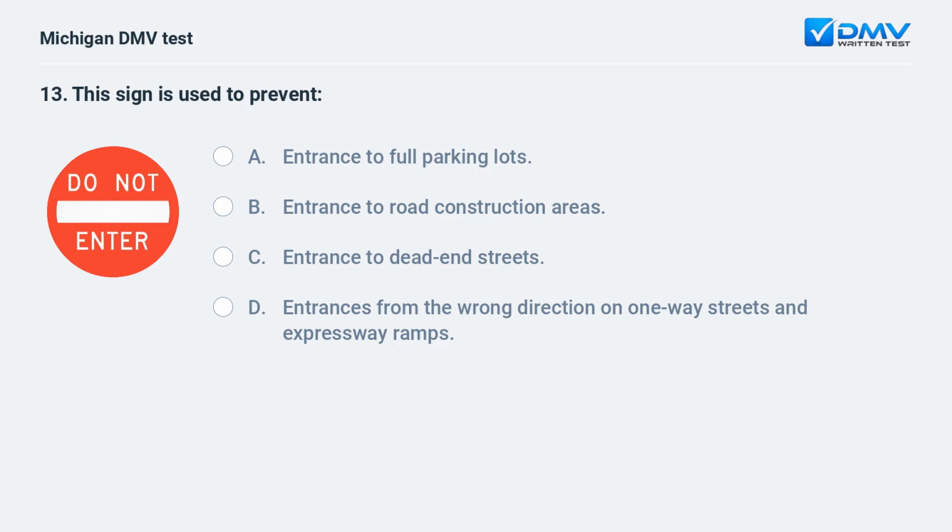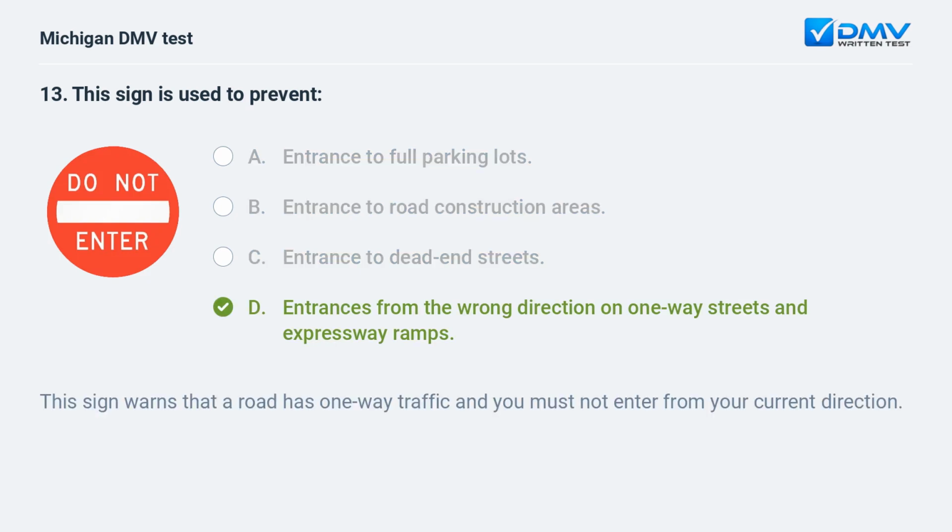This sign is used to prevent A. Entrance to full parking lots. B. Entrance to road construction areas. C. Entrance to dead-end streets. D. Entrances from the wrong direction on one-way streets and expressway ramps. This sign warns that a road has one-way traffic and you must not enter from your current direction.